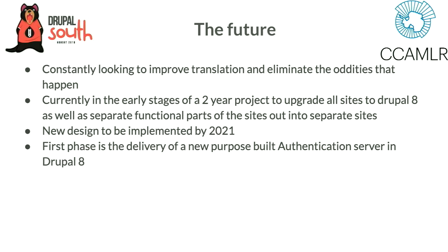Not all of it is actually related to the other parts of the website. We're also looking to have a new design for the entire web infrastructure developed by 2021. As I mentioned, we're in the early stages at the moment, and the first phase of this delivery is a new purpose-built authentication server in Drupal 8.